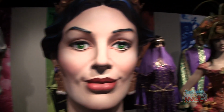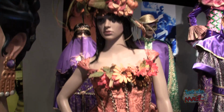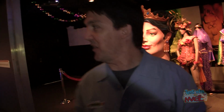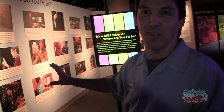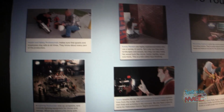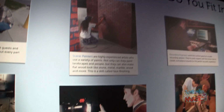So in here we have actual costumes from the Mardi Gras show, actual props from the Blaine Kern Studios. We give you some video elements that show you the show itself. And then you can have some interactive pieces over here. And this is what we call the jobs wall, where you actually can see where you fit in, what interests you might have, what area you might feel that maybe you weren't sure of, but we can detail it here.